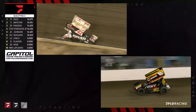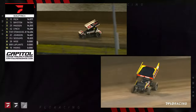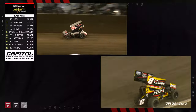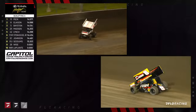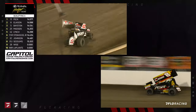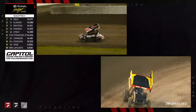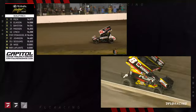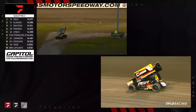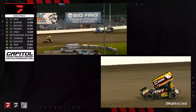Lap number one for Cy Lynch is going to be fourth quick at a 14.298. Tonight, just the second start of the year for Cy Lynch at a 410 sprint car. Lap number one for Corey Eliason is second quick at a 14.088. Lap two for Cy Lynch is slower at a 14.792. He stays back in fifth. And for Corey Eliason, we'll see if he can go any better. He does not, a 14.282, but still second quick on lap one at a 14.088 for Corey Eliason.